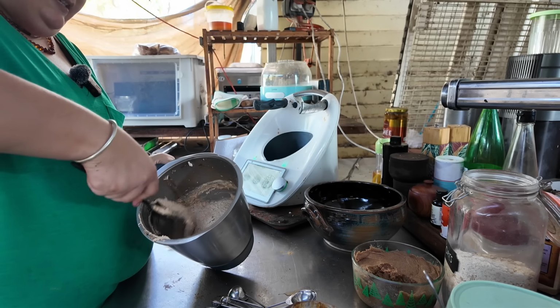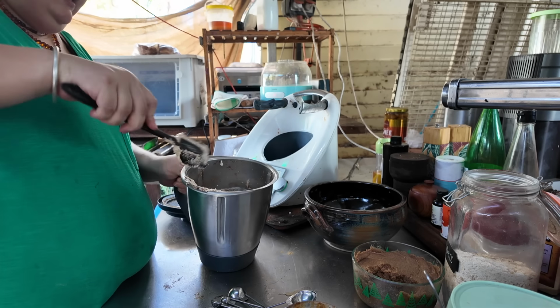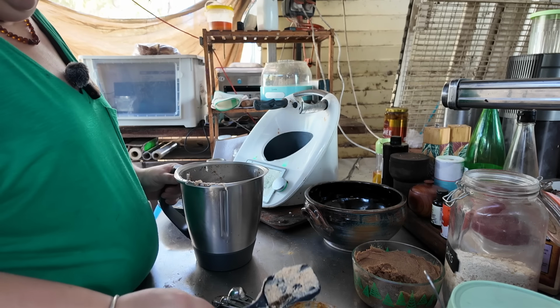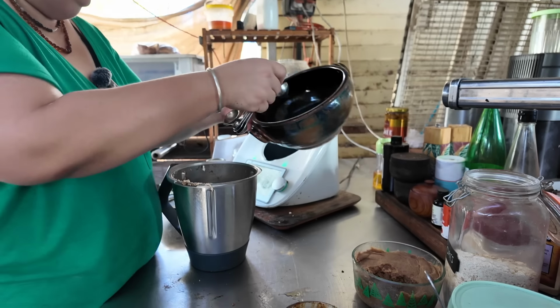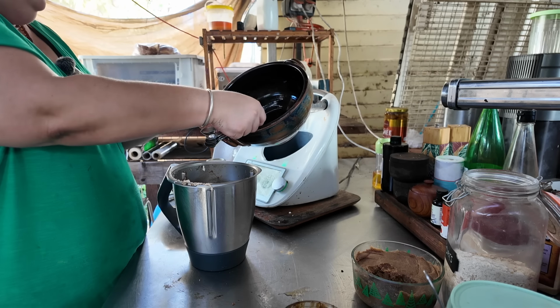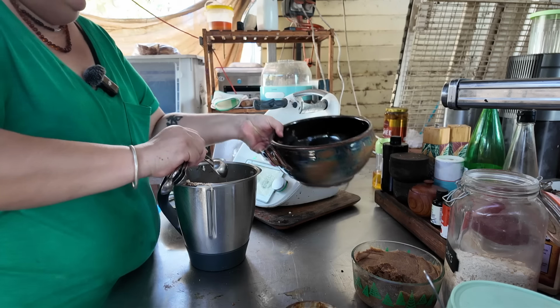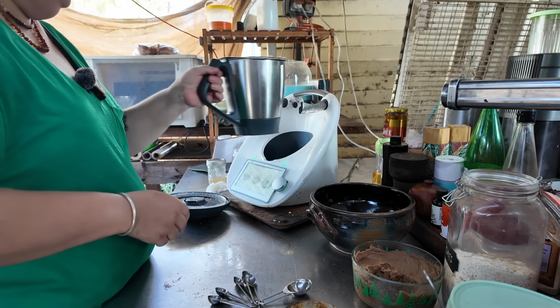So what I might do is add another 1/4 cup of the date water. So that would be a 1/2 cup in total. And then we will assess. So another 4 of these, which is around about 1/4 cup.